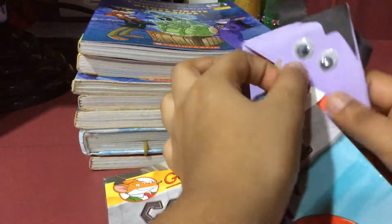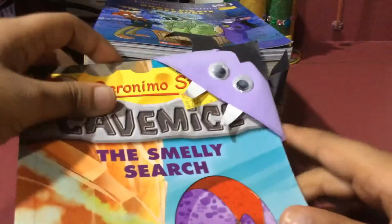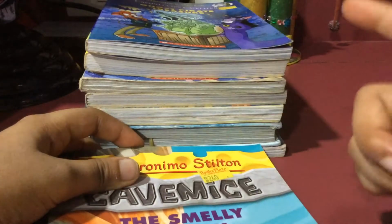Oh, it is so hard to put the teeth on. Look, it looks so cute. I am the cutest thing ever. Not really. So let's just not waste our time on this stuff.